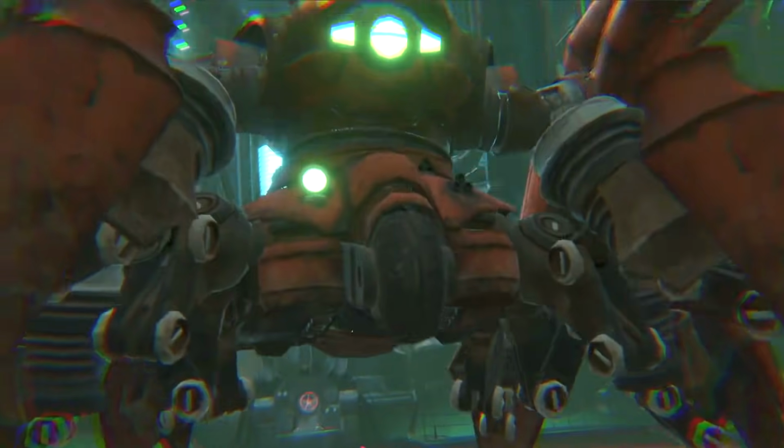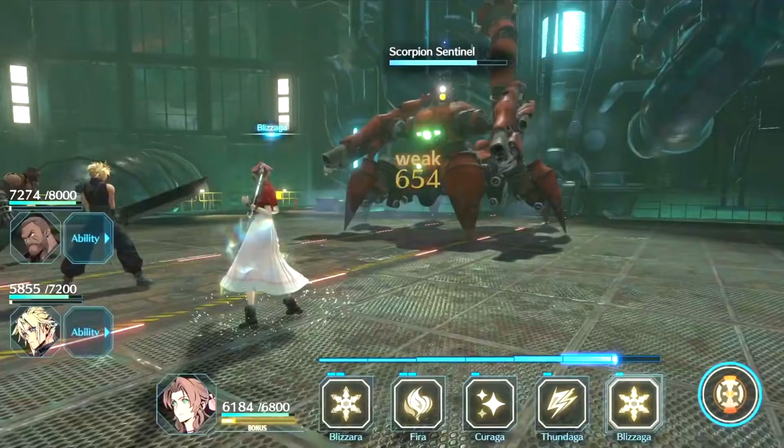In regards to the battle parts, it looks like it took the battle style from Final Fantasy VII Remake and made it into a command style RPG.